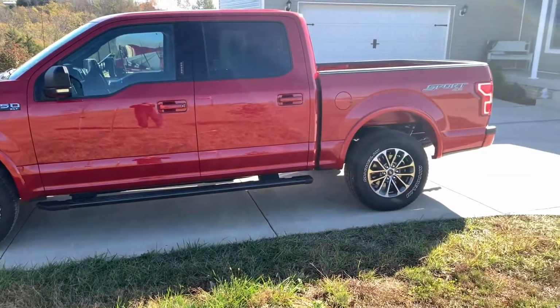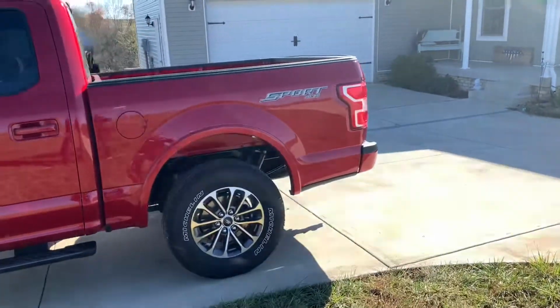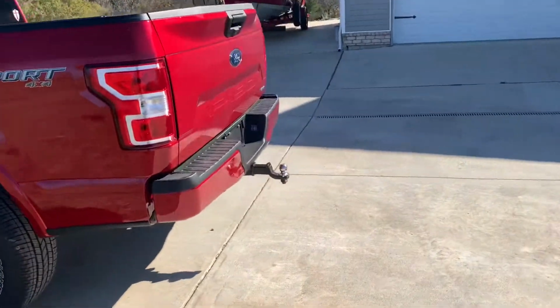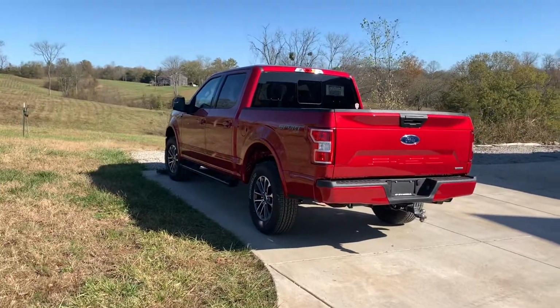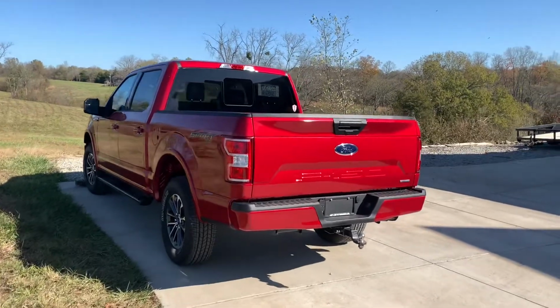So, well, there she is. I like it. It's driven well. I like the ride. I'm getting right now 19.5 miles per gallon average in the 3 days that I've owned it. So there it is. So this does have the box lighting. I'll show you guys that.